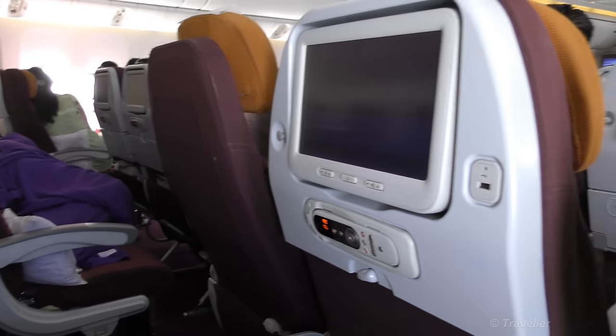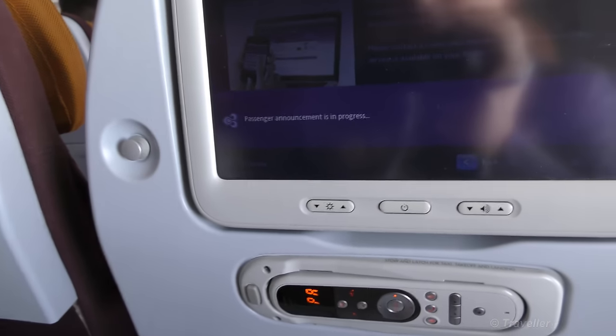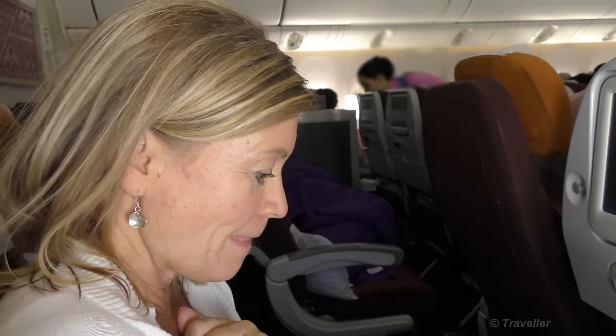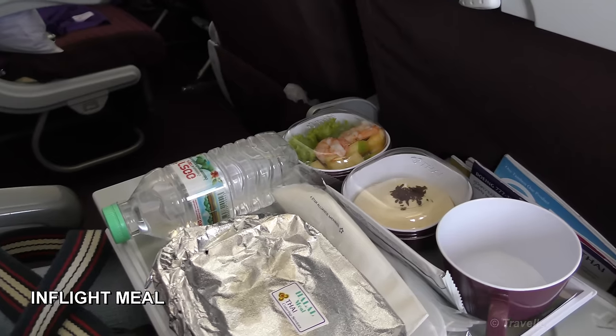Flight time from there will be 1 hour and 20 minutes, and estimated arrival is 25 minutes past noon. Just received our meal and it's looking delicious. So Amaro, present some food for us.